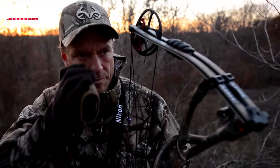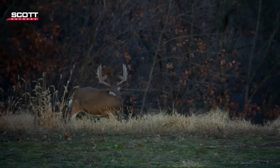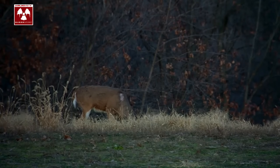He's 51 yards. I swore I wasn't gonna take a shot past 40, but there's no wind, and he was looking the other way, feeding, completely relaxed.